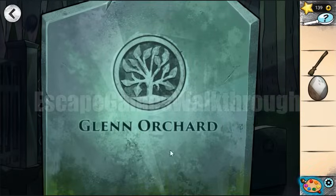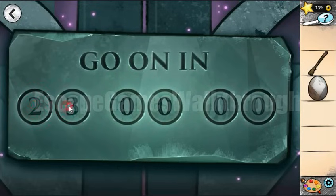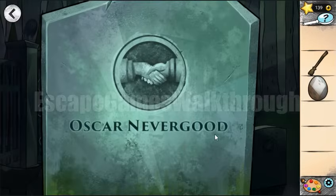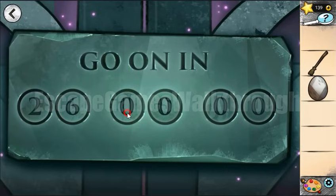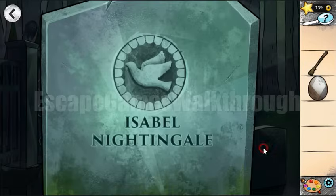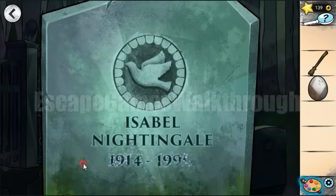So let's paint here, and we can see the dates of living. So the total age is 26. For GO is 26. Let's look ON. ON is Oscar Nevergood. Okay, let's also paint. And we have the age is 71. 71, and IN, it's here, Isabel Nightingale. So let's paint here also, and we have that here the age is 85.